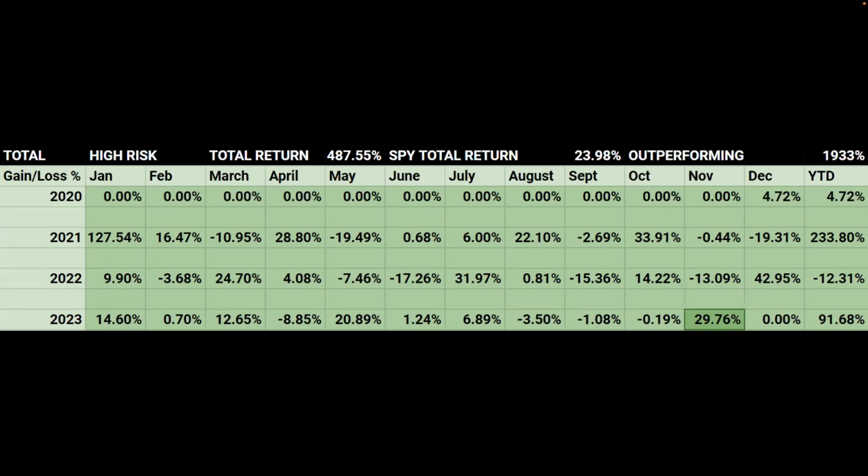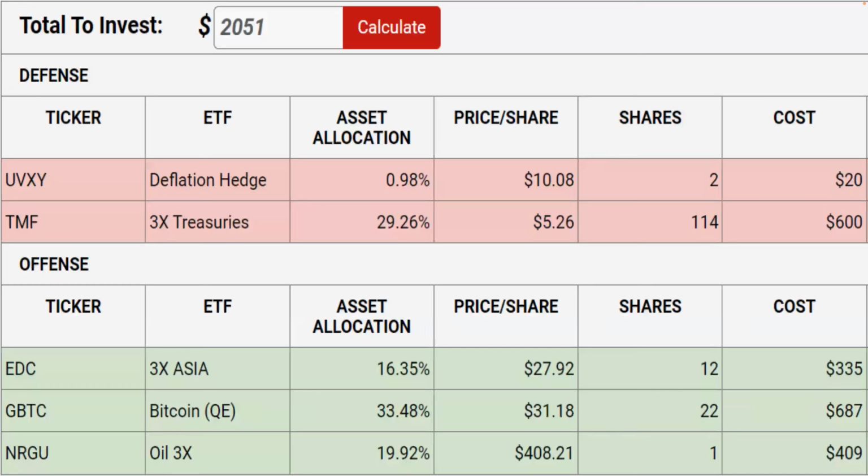Now that's our growth portfolio. The safe growth portfolio has been struggling because it looks for value investments, and the market's been rewarding super risk takers, and that doesn't always play out long term. However, in the safe growth portfolio, we have a unit cost of $2,051. Per unit, we have 2 shares of UVXY, the deflation hedge.